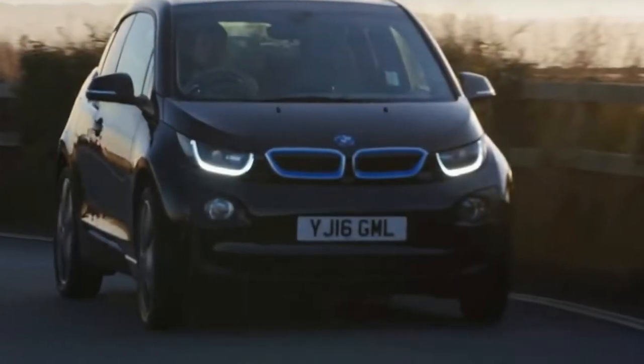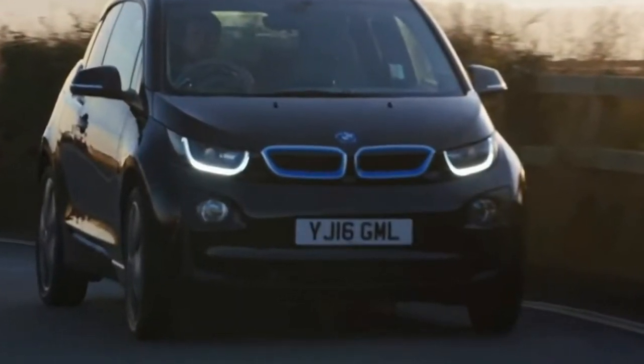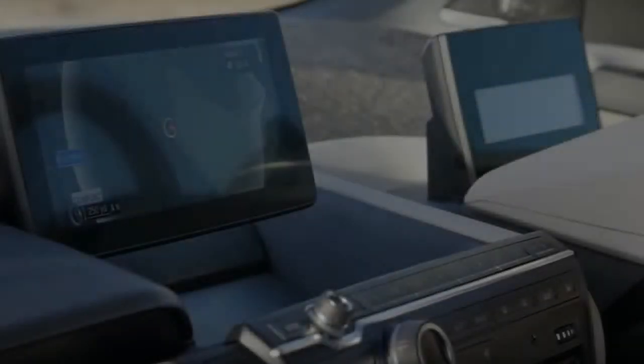It's a great place to sit, it's a nice car to drive, and, of course, it doesn't cost the earth to run. With this range extender engine, it's a more rounded package, which should be more than enough to convince people to make the switch to electric.